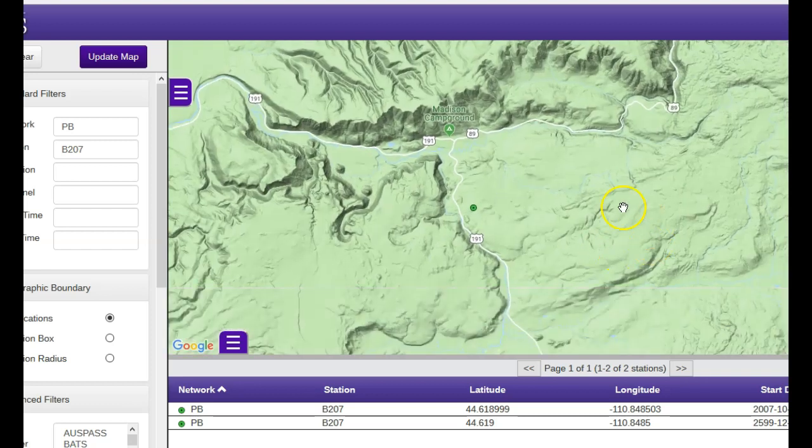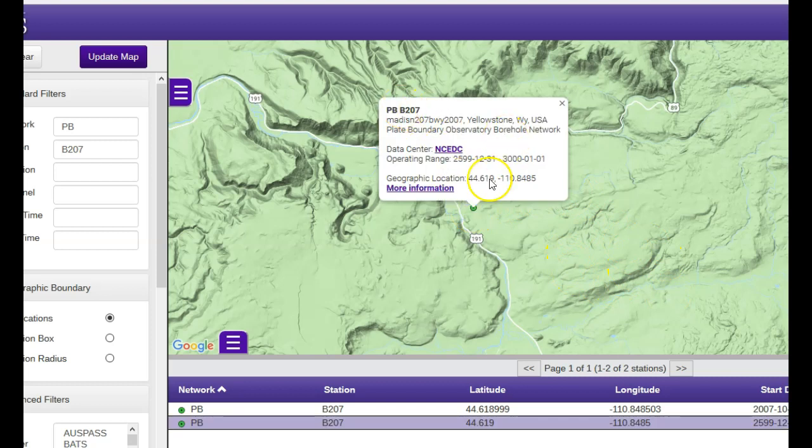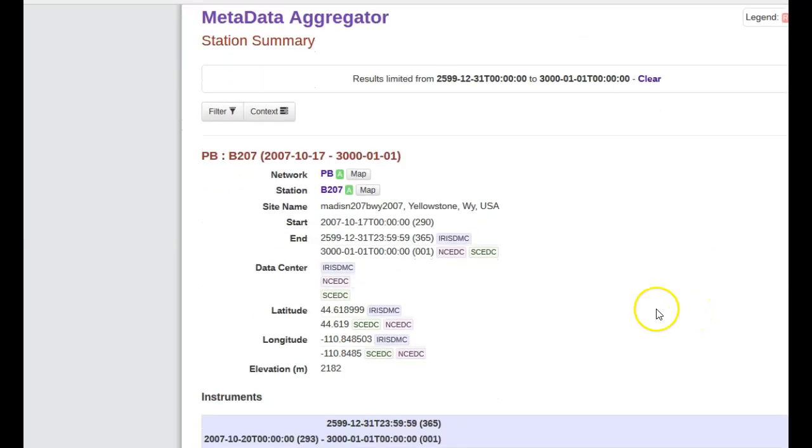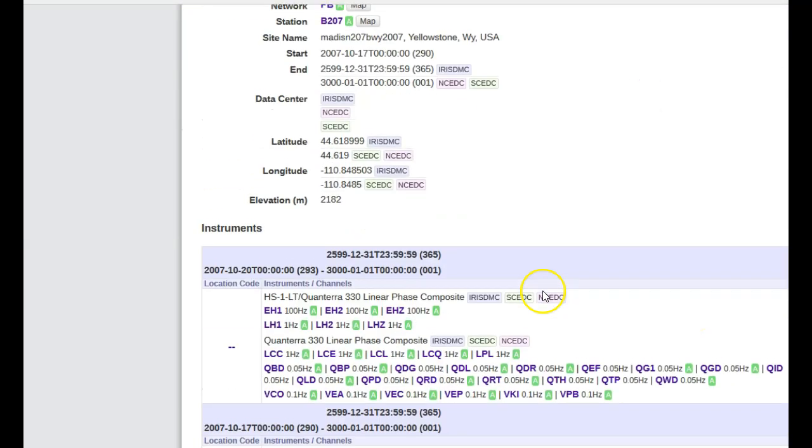So obviously, since the earthquakes are occurring basically in this area right here, we do see borehole 207 is the station to get it from. I don't know why the data center says NCEDC. That's ridiculous because you get it from the Iris network. I think that's a glitch. I'd rather go through the Iris DMC for that.